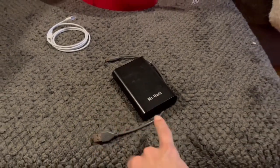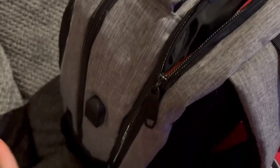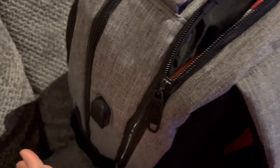I'm going to charge these tonight, and my headphones, which I'll wear. I'll have these things on my person as well when I board my flight. And then everything seems to fit in my backpack.